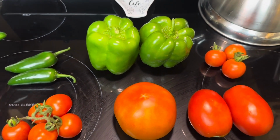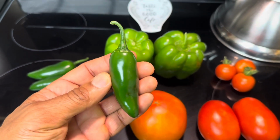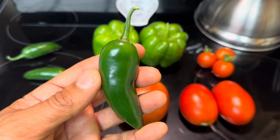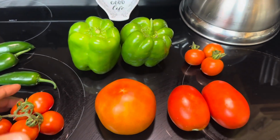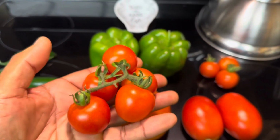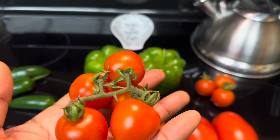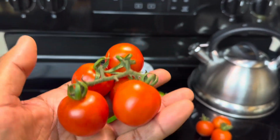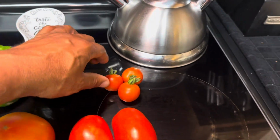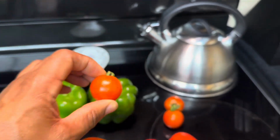Look at these jalapenos. You ever seen jalapenos like this? It's dark, and it's luscious and green. Look how dense it is. These jalapenos right here. Wow. And not only that, look at this cluster of cherry tomatoes. Now these look almost like regular tomatoes, but they're literally cherry tomatoes. Look how big those tomatoes are. And here's some that's single, that's come off the vine.